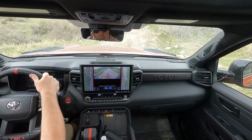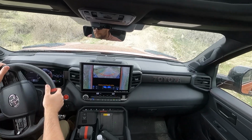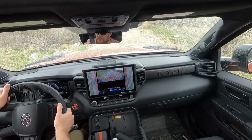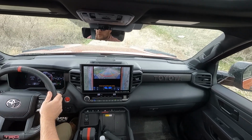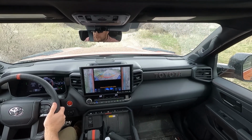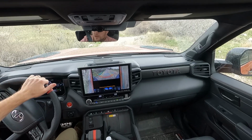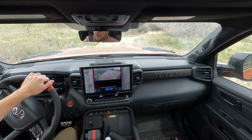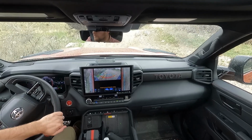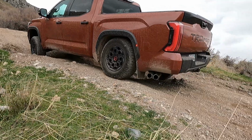Now, going up here with the rear locker. Again, we didn't really slip in these holes. I would expect some right there, but we don't get it. All right, worst spot is right here. Right there. There we go.